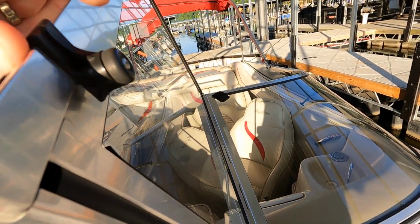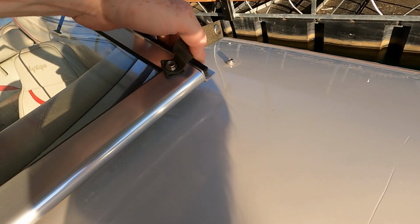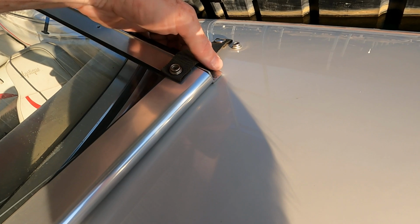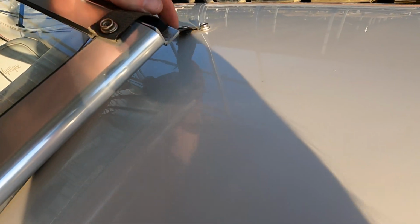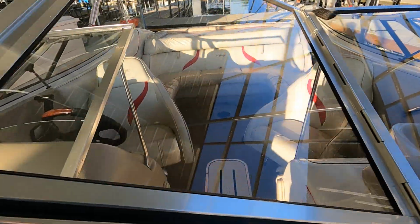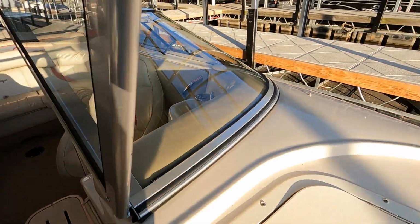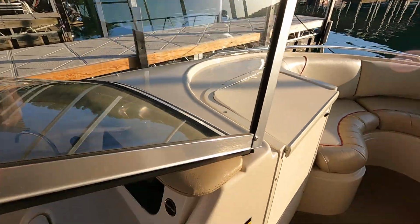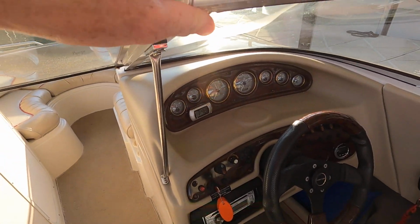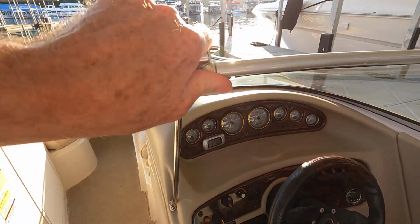So here's where this little pad is supposed to keep this frame from laying on the boat, but just over time maybe that rubber on there has just gotten a little bit weathered, and it is now allowing that to hit. So until you're able to get a little rubber bumper on there, you might not leave that at least rusting open. And I'm going to go ahead and put it back in place over here.